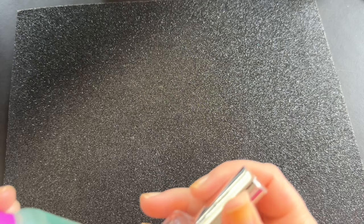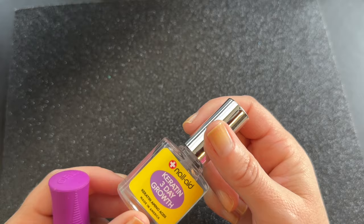Okay, so I already have my base coats on. I'm using two at the moment, trying to double up to prevent staining. I'm trying to grow the stains out. So I'm using this Nail Aid Keratin 3-Day Growth, and then I'm using the Orly Calcium Shield on top.